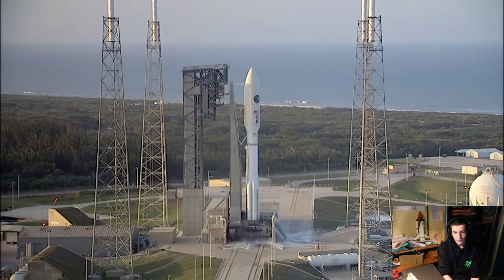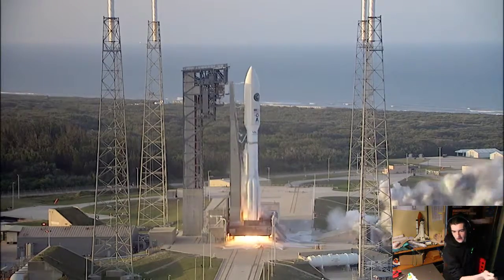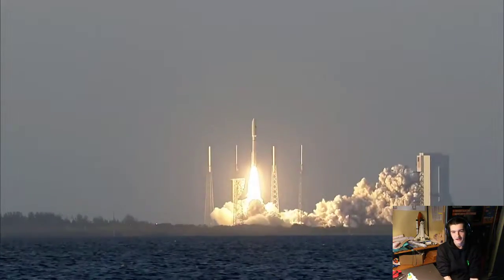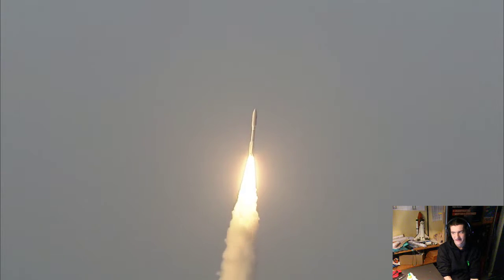Ooh, pretty picture. T-minus 10, 9, 8, 7, 6, 5, 4, 3, we have ignition. 2, 1, liftoff. Liftoff of the United Launch Alliance Atlas V rocket with AFSPC-11 for the United States Air Force. Oh my god, yes, there we go. This is so epic.